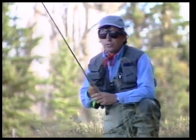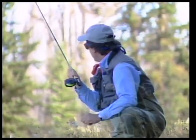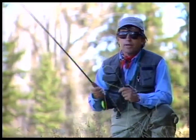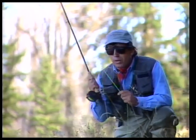Now also watch, you want a short stroke, you want to watch your back cast. If you start breaking your wrist, you're going to find you're going to be back in the weeds just like that. So it's important that you keep your short casting stroke. And I'll tell you, in this position, it's really hard for you to dip the rod back too far. It's really a good way of casting. So we're going to lay our cast out.